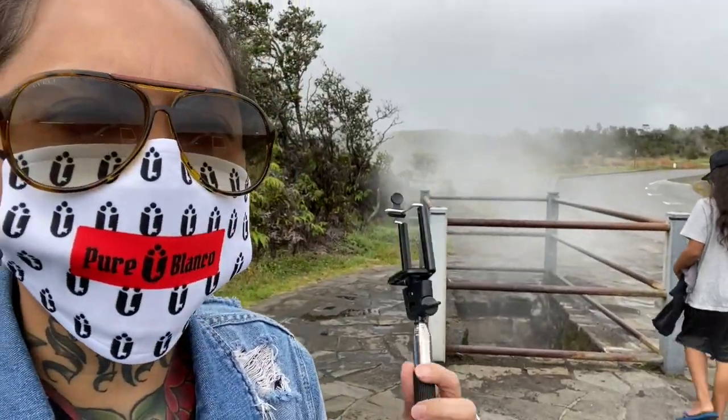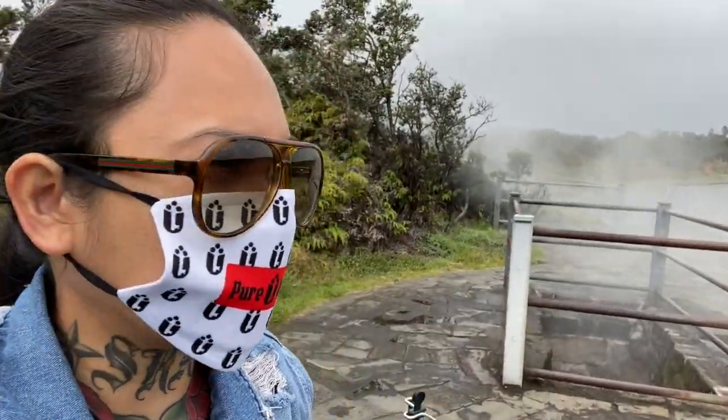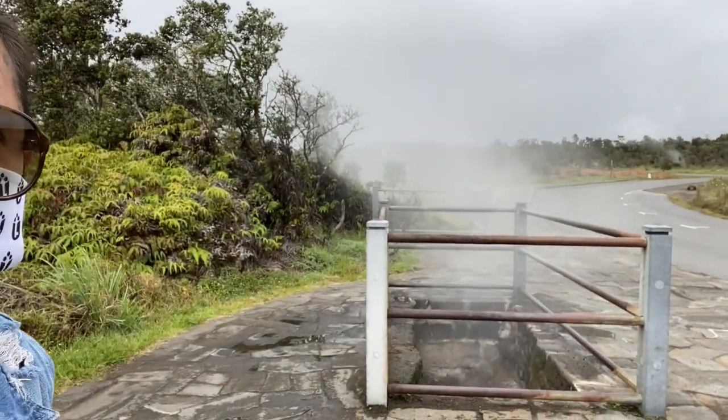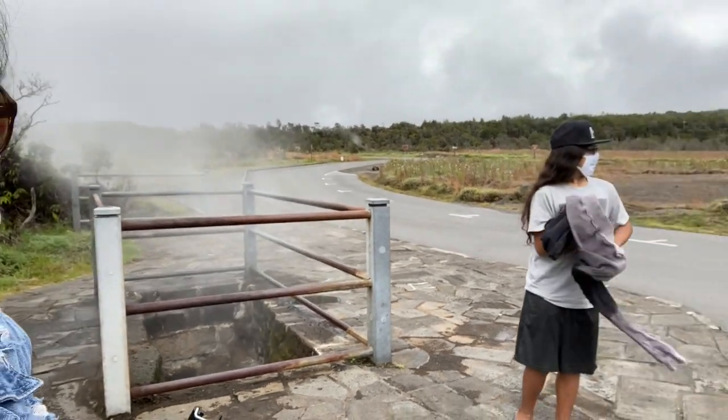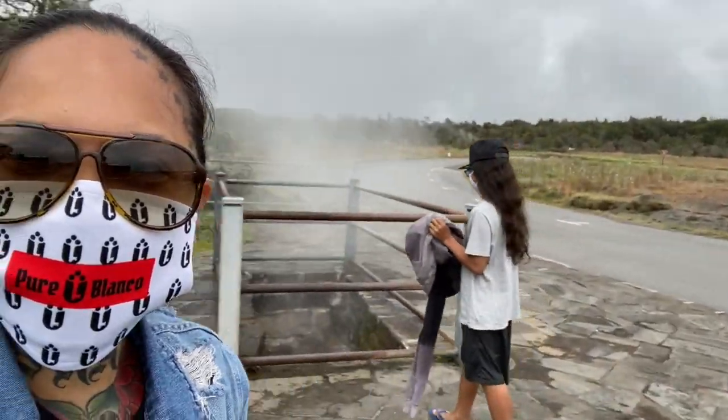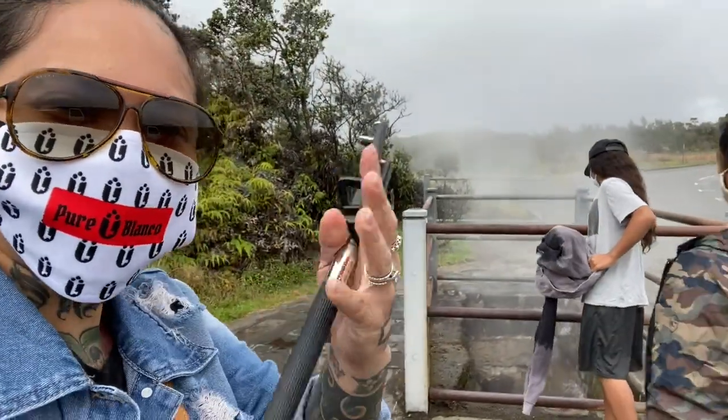So right now it feels around 60 degrees. Right now it's cloudy, overcast, not raining. I got the kids with me. Hey, look. Here's my son right there, my daughter. Okay, let's explore, guys. Aloha. Come along, let's go.